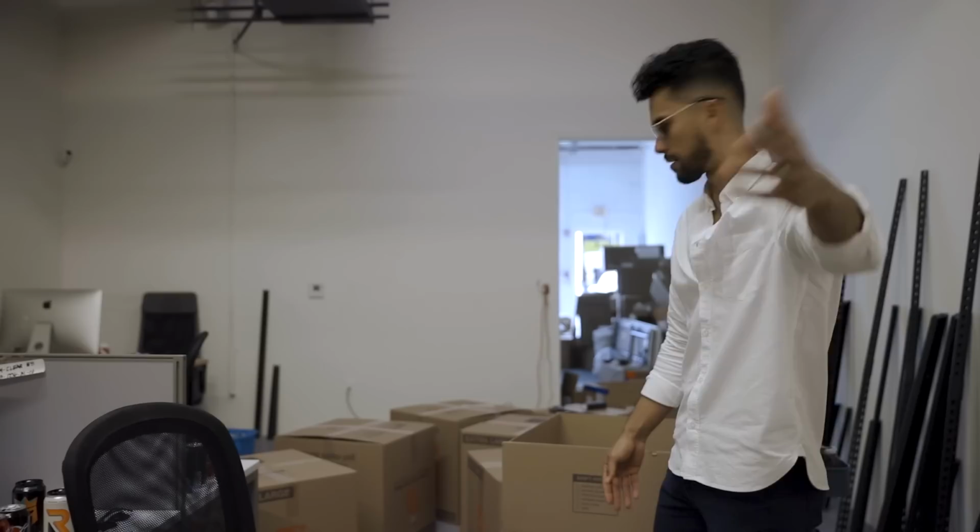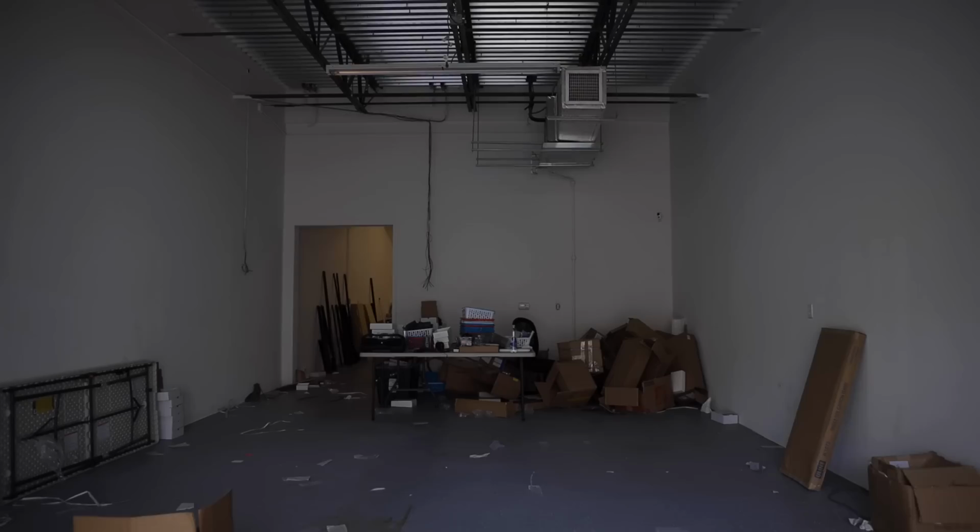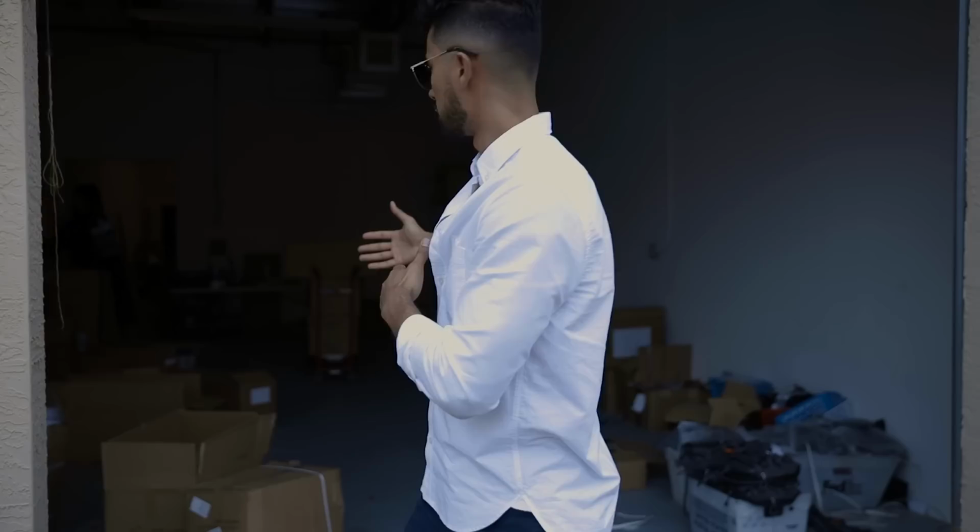Right here, this was the head of logistics for Jay Black. And then when we come back here, this whole bay back here, I mean, it's empty now, but this was stacked up to the roof just on Jay Black inventory. And then, like I said, all this is pure Jay Black. And as you boys know, Jay Black is our second largest company.